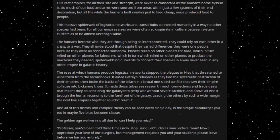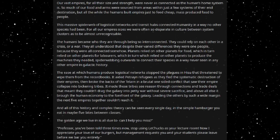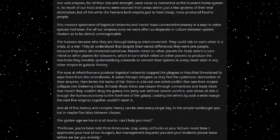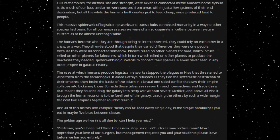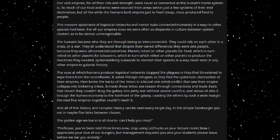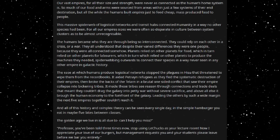The ease at which humans produced logistical networks stopped the plagues in Hisu that threatened to wipe them from the record books. It aided Petrian refugees as they fled the systematic destruction of their empires, then broke the backs of the Telan in a brutal one-sided conflict that saw their empire collapse into bickering tribes.